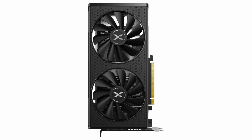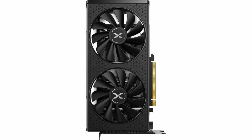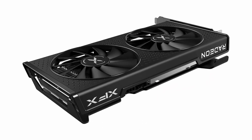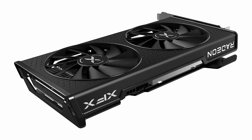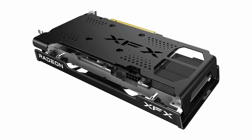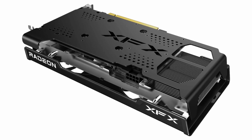Solid performance on ultra settings with a boost clock of up to 2491 MHz. Efficient dual fan cooling system for temperature regulation. Good value for the price, delivering reliable gaming experiences. Sleek appearance and build quality enhance overall aesthetics.